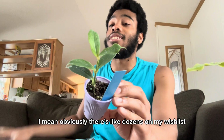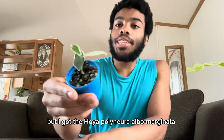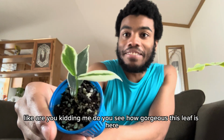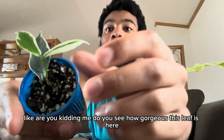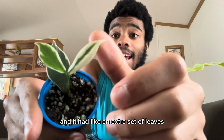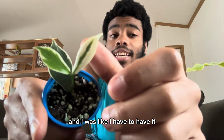I mean, obviously there's dozens on my wishlist, but I got the Hoya Polyneura albomarginata. Are you kidding me? Do you see how gorgeous this leaf is here? This one had such good variegation and it had an extra set of leaves and I was like, I have to have it.